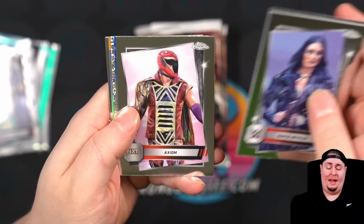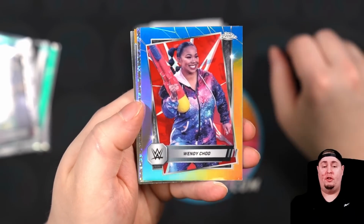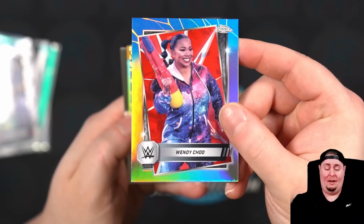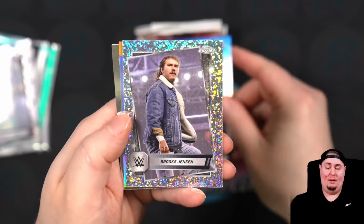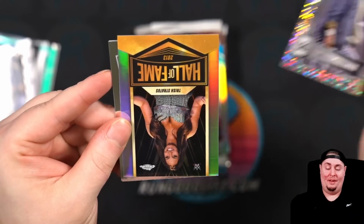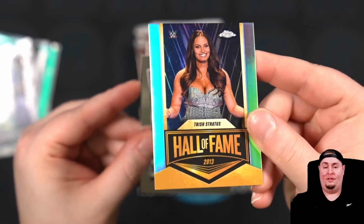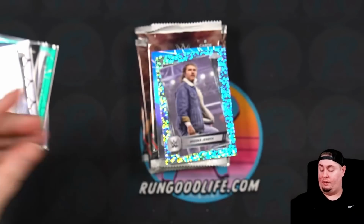Malik Blade, Axiom. I thought this was a blue, but it's like a blue, I don't know what they're going to call this, but it's another non-numbered parallel. So there's going to be like a bazillion parallels if we're putting together the rainbow. Brooks, there's another parallel. Brooks Jensen on the speckle to 249. We have a Hall of Fame, Trish Stratus from the class of 2013. I like those, those look cool. And good old Tamatonga and Luke Gallows.